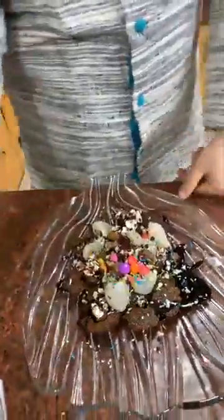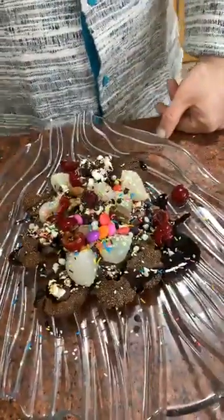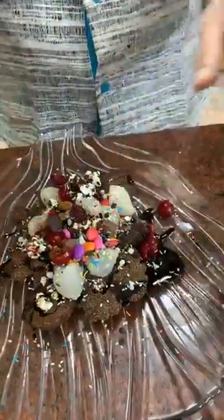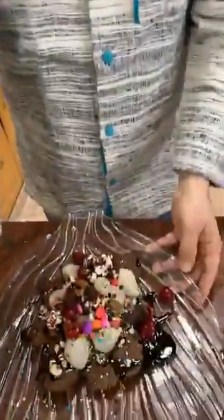You're all set. You could add some fresh cherries. Cherries are in season. Why not? Maybe a piece of chocolate broken up. Dark chocolate is good in this dish. And there you go. Chef, name of the recipe again, please. This is a Golgappa chaat or a chocolate pani puri. There you go. So our plate is ready.